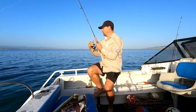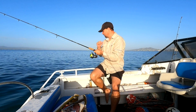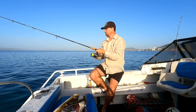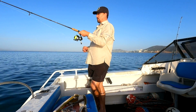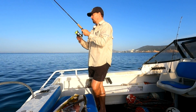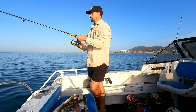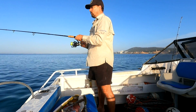That was a little bit there. I think I had one on for a second. We're only in 3 meters of water. You can actually see the fish down on the bottom. It was definitely a hit then. I think I had a fish on for a second for sure. There we go, another couple of touches. Bait might not be any good. We'll rig up again, have another crack.